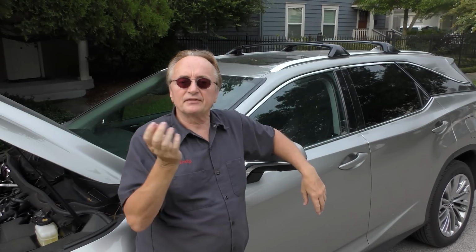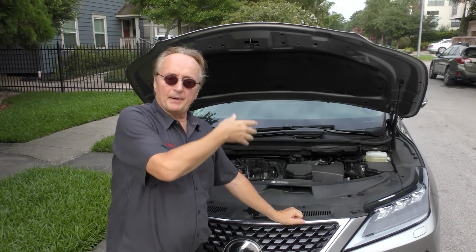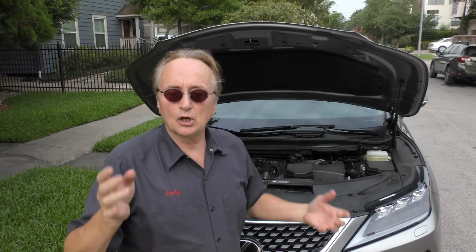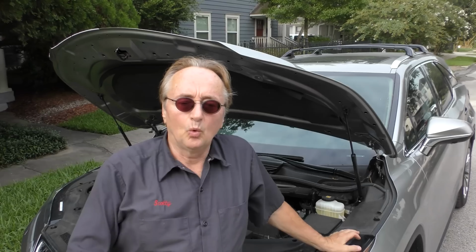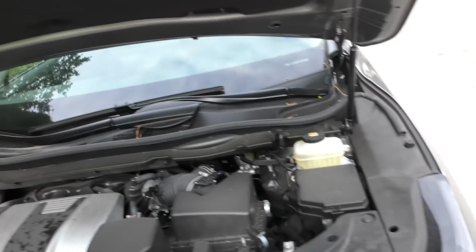Particularly when I'm getting about 17 in town and about 24 on a highway, driving conservatively. Again, as I've always said, you don't buy a big luxury SUV to get phenomenal gas mileage. There is no such animal. They're too big, too heavy, too high off the ground, and all-wheel drive. No way are you going to get phenomenal gas mileage. What you get is handling, comfort, smooth rides. That's what luxury SUVs are about, as you're going to see right now.